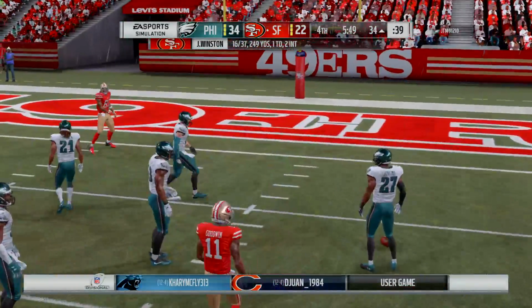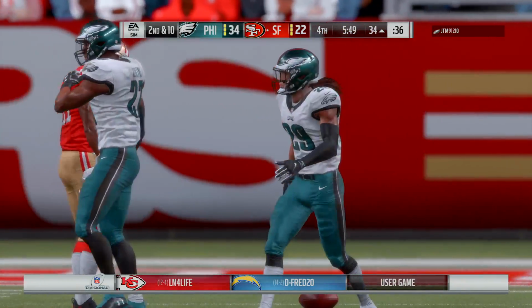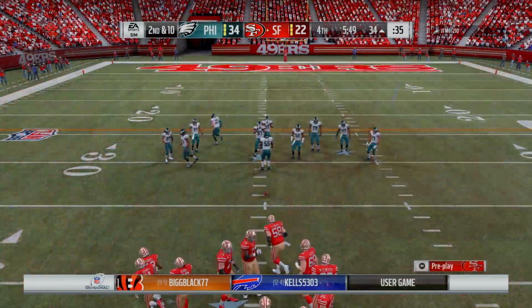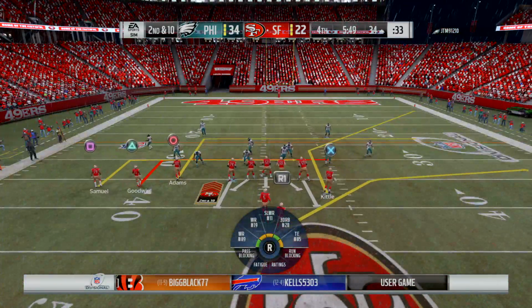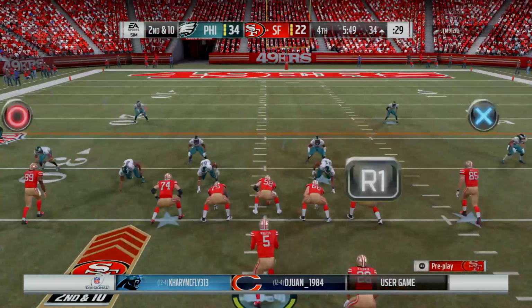And that is incomplete. This defense is continuing to contest every deep ball that is thrown downfield. And, look, it doesn't matter whether you're playing man or zone. Eventually, that becomes man-on-man, and you've got to trust yourself and go up at that moment of truth and make a play on the football.